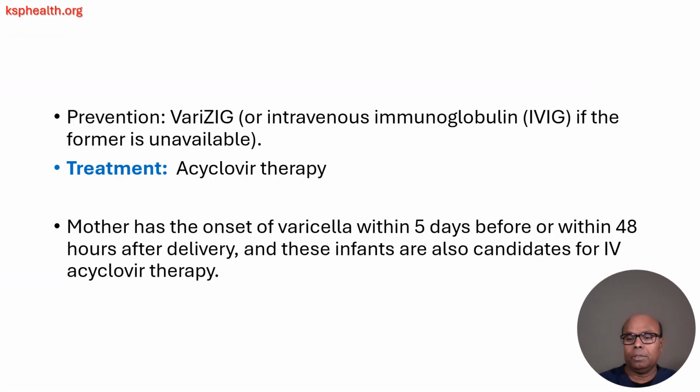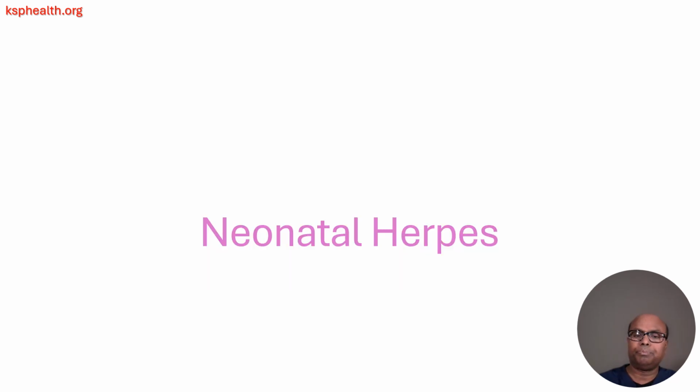How do you prevent? When you have a history, give Varicella-Zoster immunoglobulin. If you do not have it, give intravenous immunoglobulin. And the treatment is acyclovir therapy. So when to give acyclovir therapy? When the mom has varicella within 5 days before the delivery or within 48 hours after delivery. All these infants need to be admitted and treated with IV acyclovir therapy.